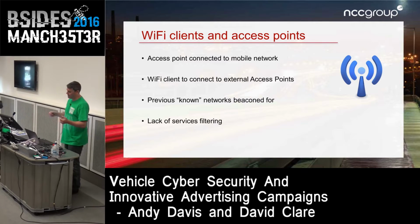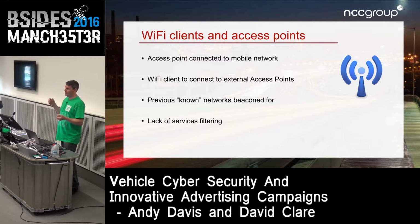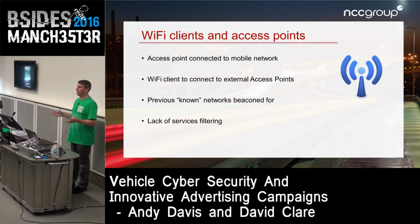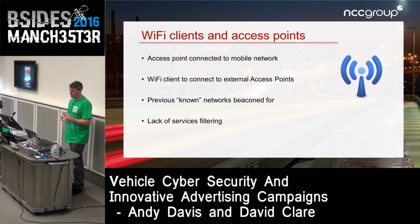And as an attacker, you could find out what the SSID was of the home network that they were connecting their car to, and you could set up a rogue access point, and their car would then connect to you. But the interesting point here was that when you connected to the head unit, there were a bunch of exposed services, one of which was SSH, and there was a default root password on SSH, which you could connect to via the Wi-Fi.